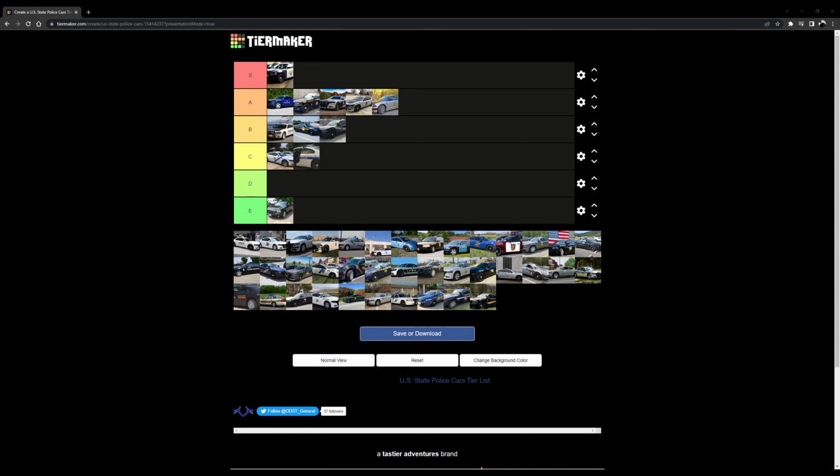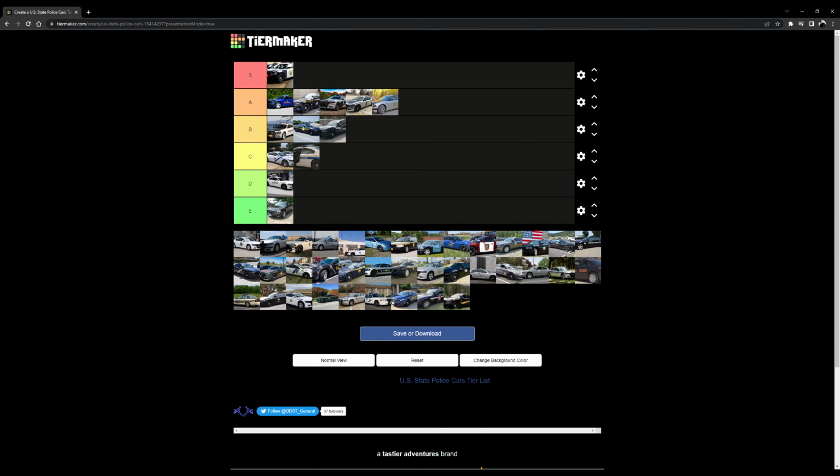Again, not being super familiar with all these departments, I don't know if these are just one-offs in the liveries or not. But yeah, Illinois State Police, being just basic white, they do get a little bit of leeway because they have a nicer logo that stands out, makes it a little more unique. But honestly, I think I have to put it into D tier still, because at the end of the day, it's pretty much just a basic white cop car. There's not much going on.